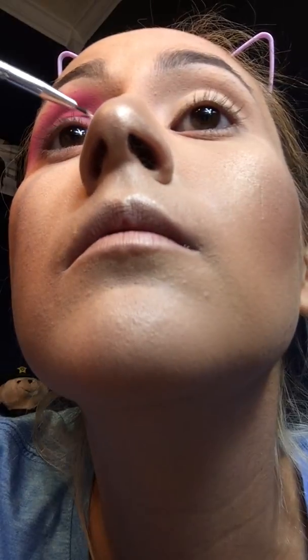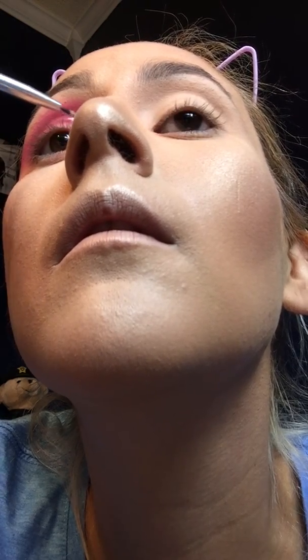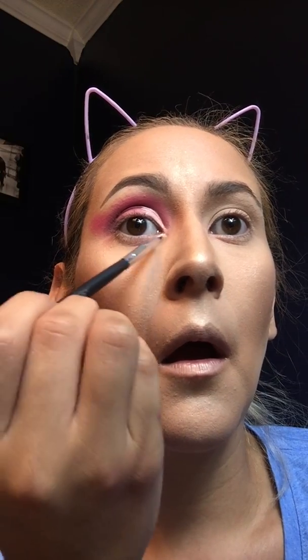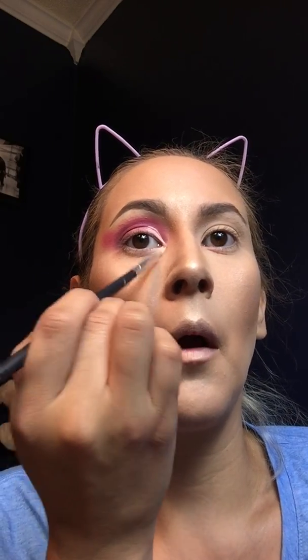Can y'all see? Girl! And I'm trying to do a half cut crease, I think, and then we're going to do something with that thing on the end there. I'm not exactly sure what's going on with it yet. We'll get there. I'm actually going to bring this all the way down with the Shape Tape because I'm going to set this with a white shadow stick. So we're going to bring this all the way down, and I really want this brightened up. So I just brought it about right there.